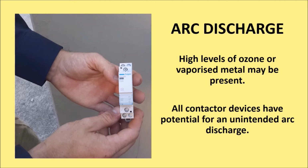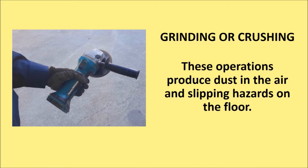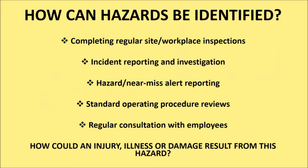All contactor devices, such as circuit breakers, have the potential for an unintended arc discharge. Where weld inspections are underway, assume the presence of X-rays and give the area a wide berth. Grinding or crushing operations produce dust in the air and slipping hazards on the floor. When mixing, dust, solvent vapors and mist produce breathing and slipping hazards.